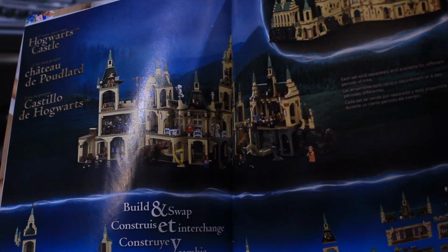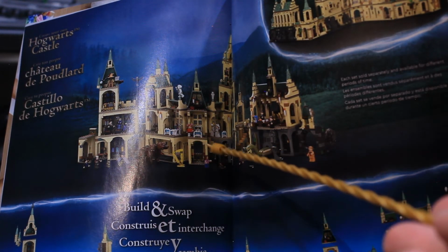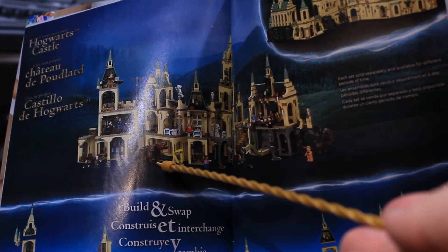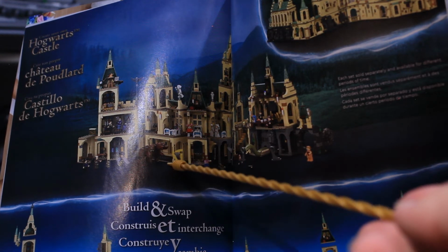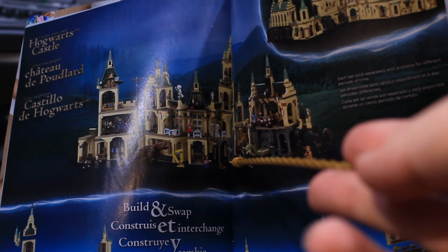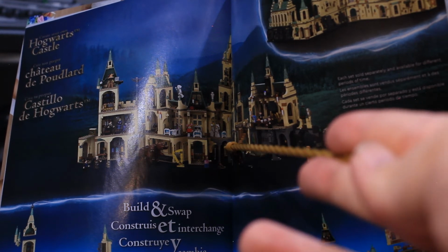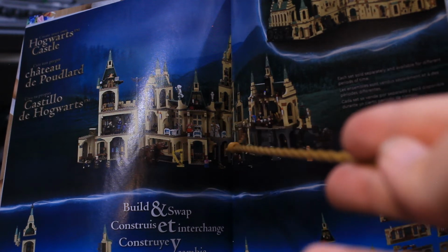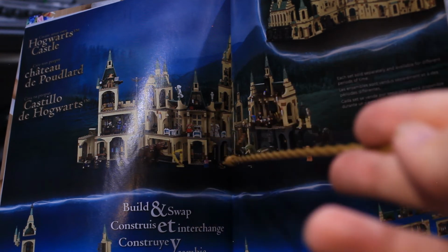I don't like, however, that the harp is in front of Fluffy, and Fluffy is on the ground level, which means that you can't use the trap door. It's a little hard to see because it's in the bend of the page, but the Devil's Snare is right in that corner. So it goes Devil's Snare, harp, then Fluffy, and they're all out of order.